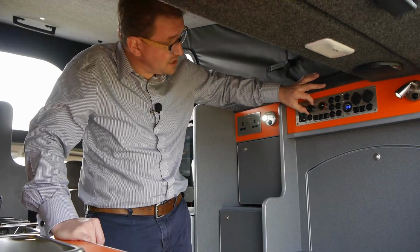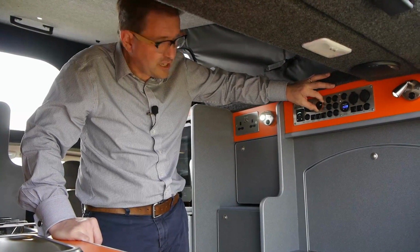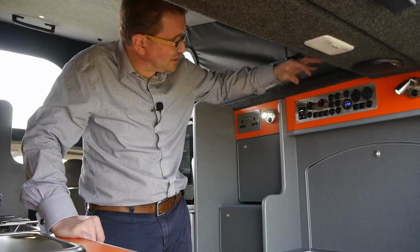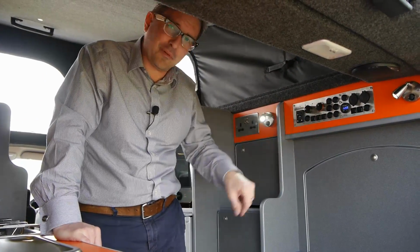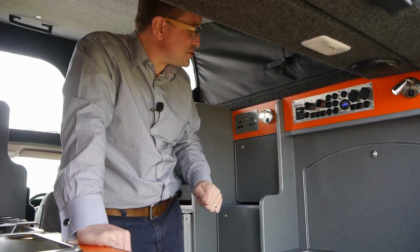Thermostatic gas blown air heating. Just turn it on here. It clicks into action. Set the temperature you want on this thermostatic knob. Really, really easy. No fuses. It's circuit breakers. So if one goes, pop it back in. No fiddling around looking for fuses.